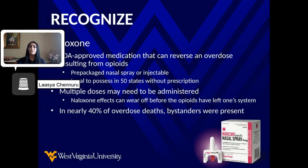It is also important to recognize the benefits of naloxone. Naloxone is an FDA-approved medication that can reverse the effects of an opioid overdose. While it is most commonly prescribed in nasal spray form, it is legal to possess without a prescription and counteracts opioids including fentanyl, heroin, codeine, and morphine. It is important to note that the effects of naloxone only last 30 to 90 minutes, and the lingering presence of opioids in one's system can cause them to slip back into an overdose state.